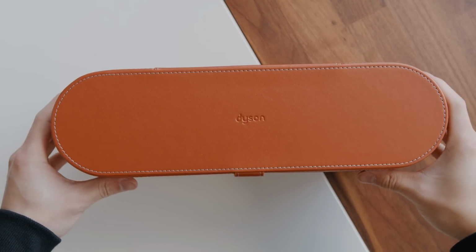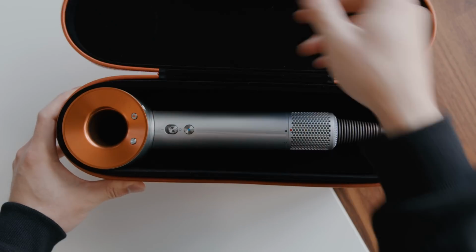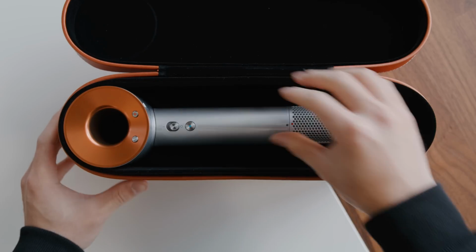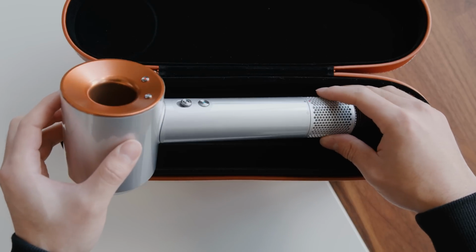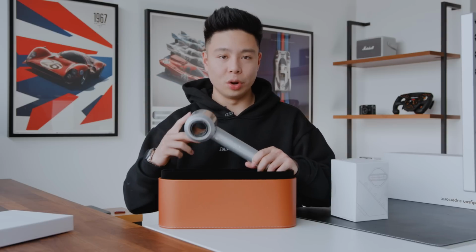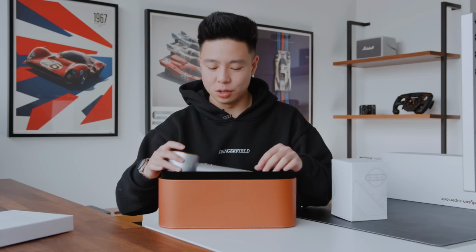So there you have it, and as you can see, the copper just looks really, really sleek. It has this leather with the fine stitching that goes around the edge. Here you can see it is the standard gray color with the copper finish on the end, and I've got to say, after seeing all the color options at the Dyson factory as well as their limited editions in the past, this has to be one of the cleanest ones, with a bit of an elegant color tone that goes with it as well.